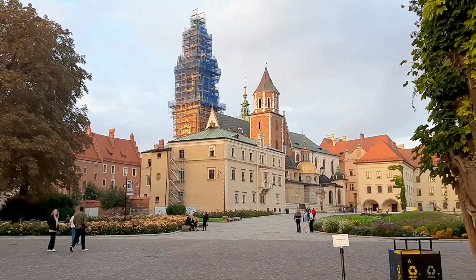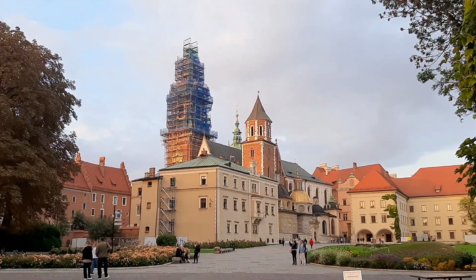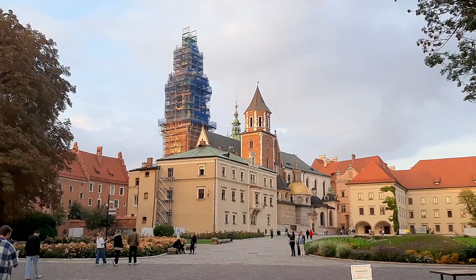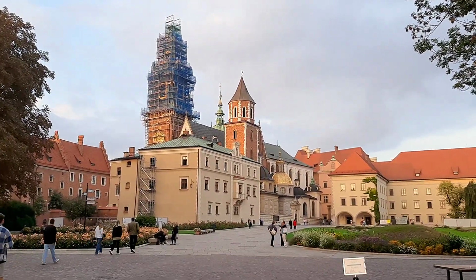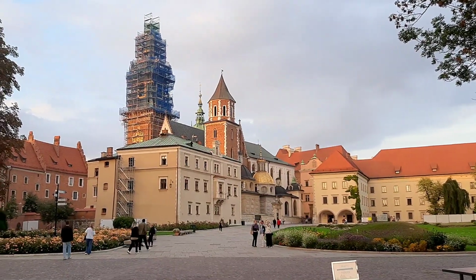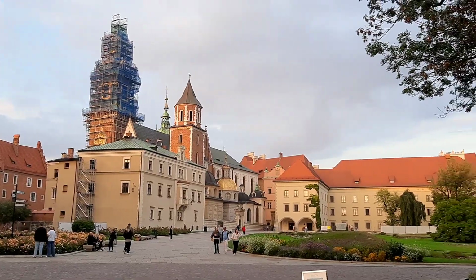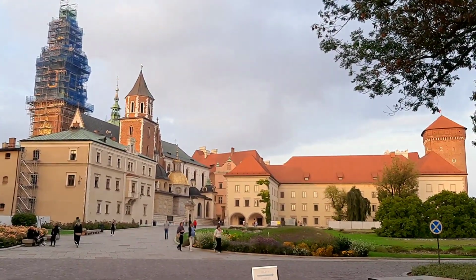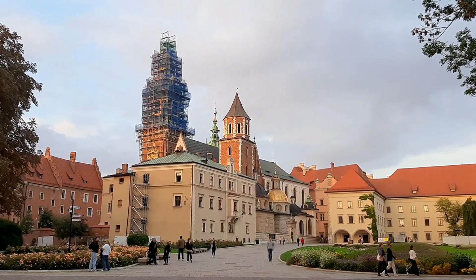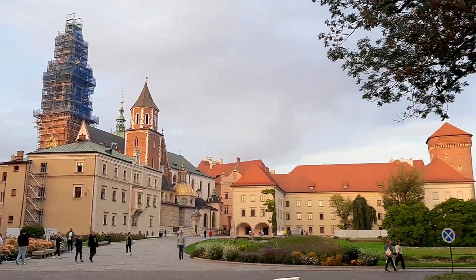So this is the Wawel Cathedral inside of the castle. And looks like they're doing repair work on one of the towers, but there's actually a crypt underneath the cathedral where they have all the tombs of all the kings, including the recently deceased president Lech Kaczyński. His plane crashed in Russia in 2010. They have a tomb for him as well in there, but all the Polish kings are buried there underneath that cathedral. You can go down and see all the tombs.